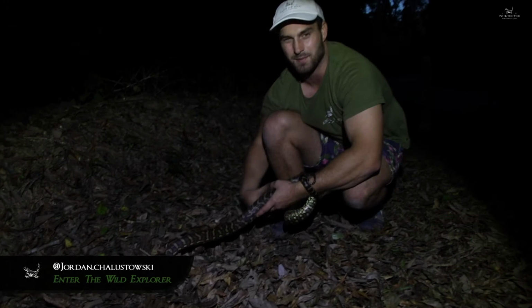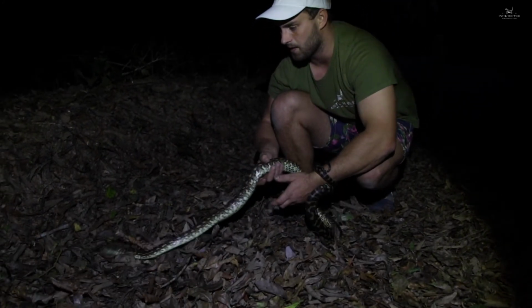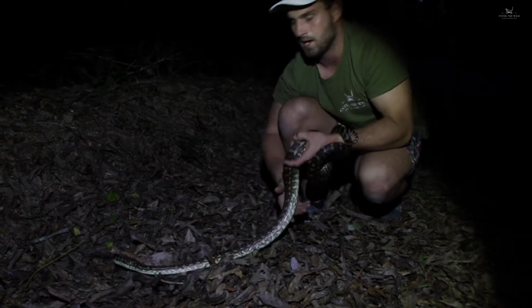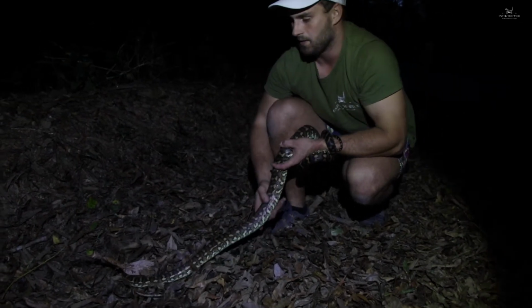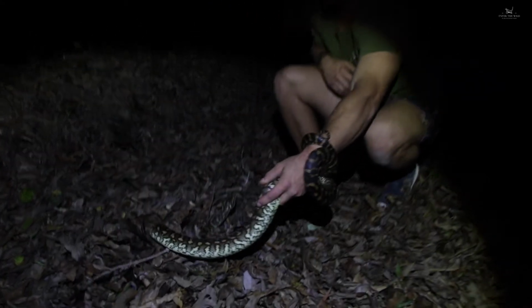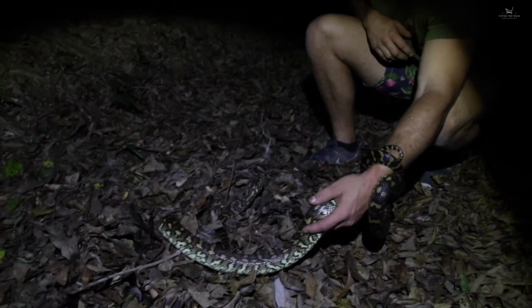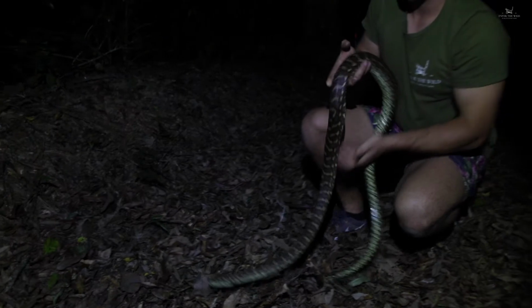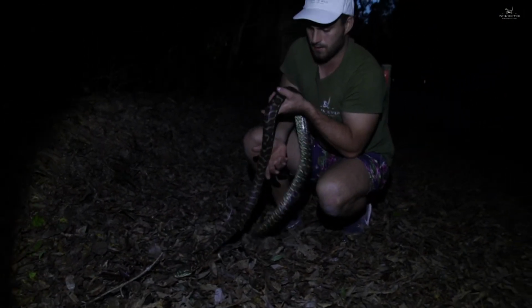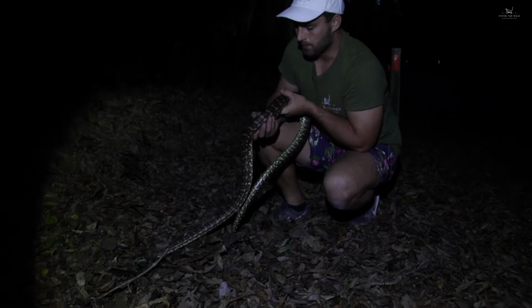It's alright to get bitten by these. They're not poisonous or anything, but if you did, I'd get it cleaned, put some betadine on that, maybe even see your doctor. You won't get hit with any venom by this one, but you don't want to get bitten by them. Just let her run through your hands. Know that you're not a threat to them.